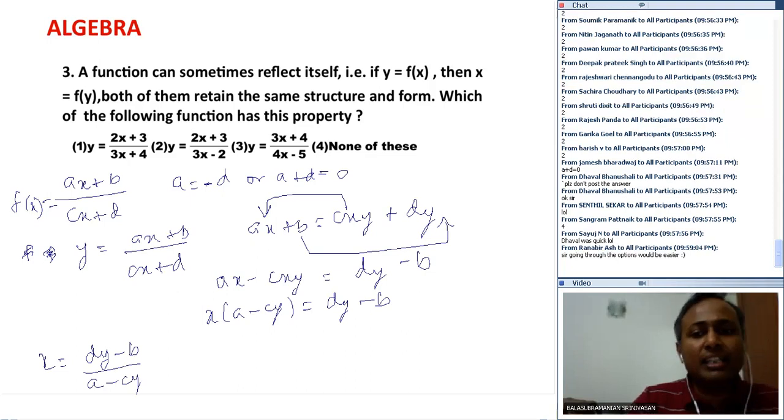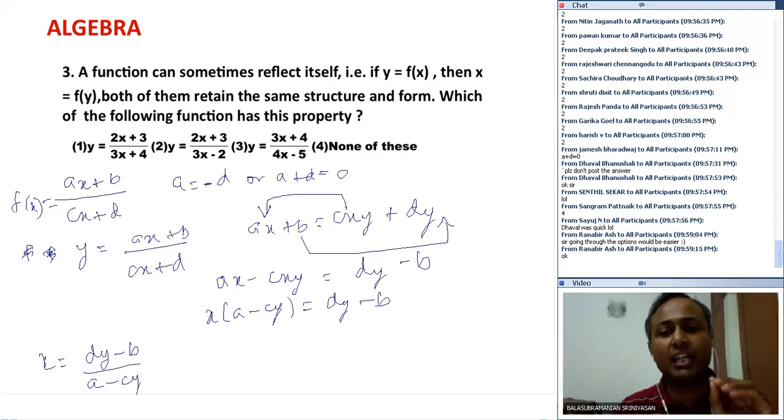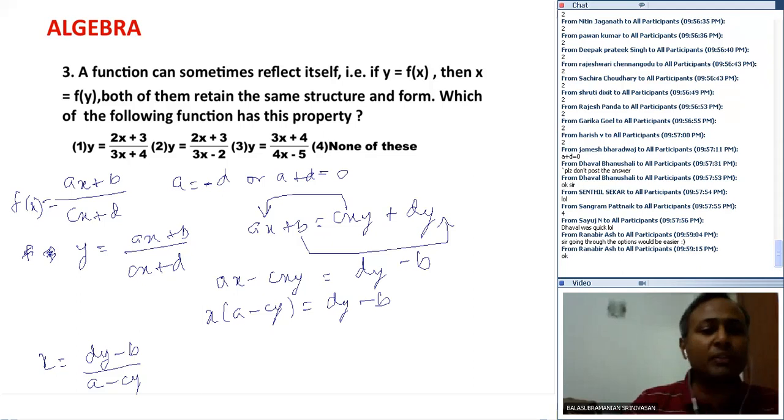Now in this, so Ranveer, I'm giving a general rule, at the end of which, by just looking at the expression, you can mark the answer. That's the idea. Okay? That's what I'm doing. When you see this, you realize that if a equal to minus d, I replace this d with minus a.